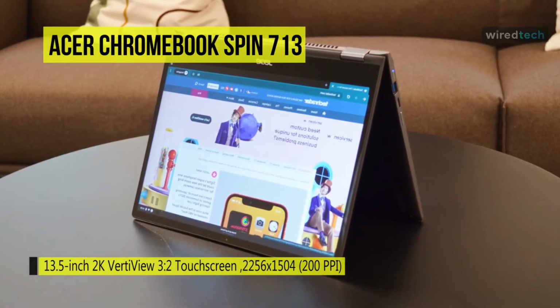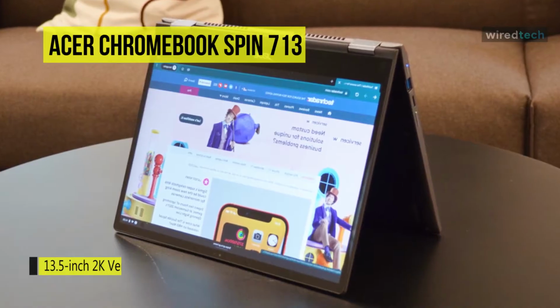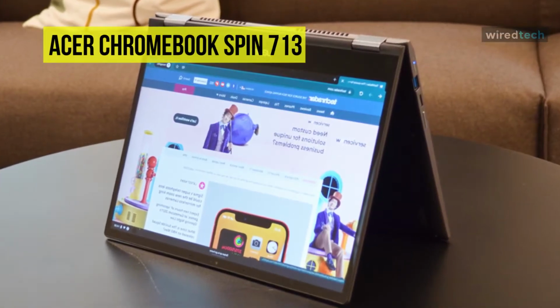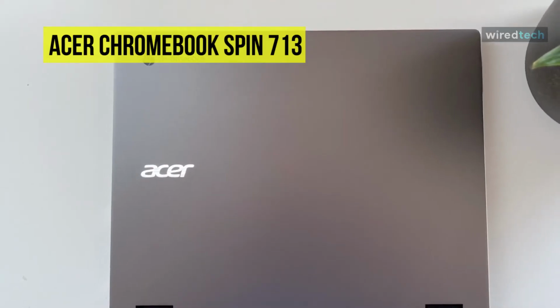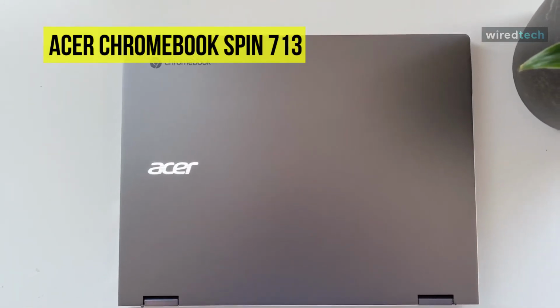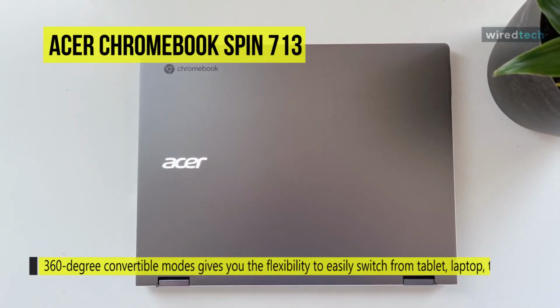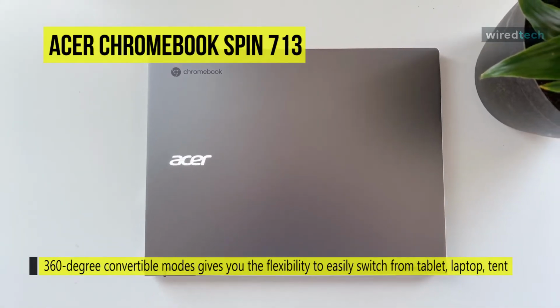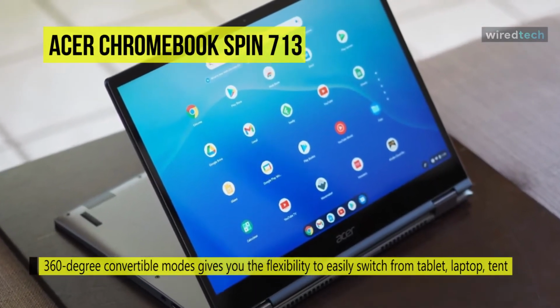Opening the lid, you'll get a gray keyboard with a keyboard deck and touchpad in a matching shade of gray. And coming to the display, it has a 13.5-inch 2K VertiView 3:2 touchscreen, while the bottom of the laptop is housed with speaker grills and exhaust vents. When it is in laptop mode, the bottom edge of the display, along with some rubber feet at the bottom, assist in raising the angle of the keyboard to a comfortable position.